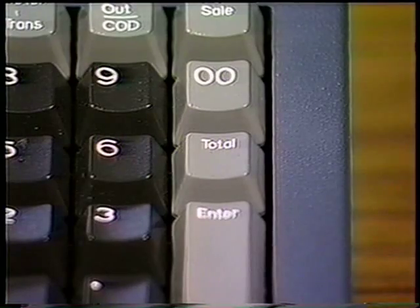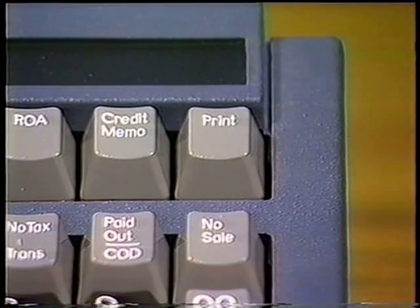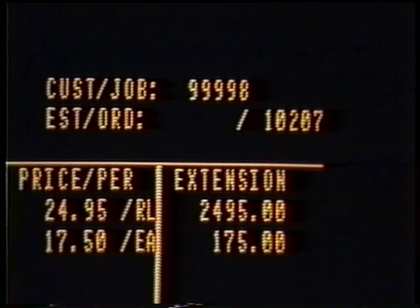Linda totals the order and prints it, first by pressing the Total key and then the Print key. Since she is not taking a deposit at this time, she ignores the message about taking a deposit and presses Enter. A number is assigned to this order. The order is saved in the computer and printed out. You can use this number to recall the order later.